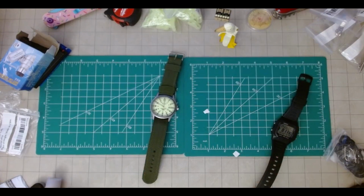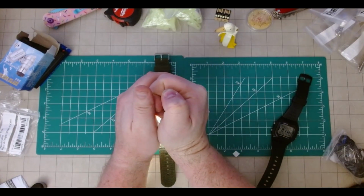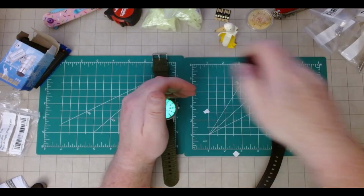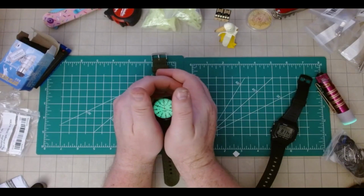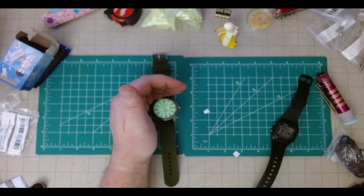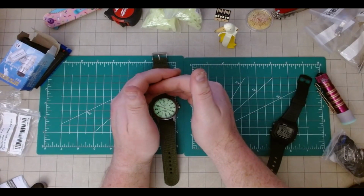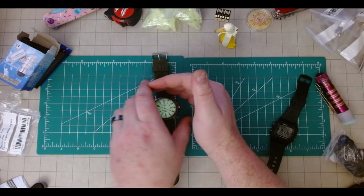But the reason I got it, actually, is because, supposedly, we'll give it a couple seconds here. Whoa. A super glow-in-the-dark face. So I got it just because it was $2 or $3. It said it glows in the dark, and it absolutely does. This might be a good watch.